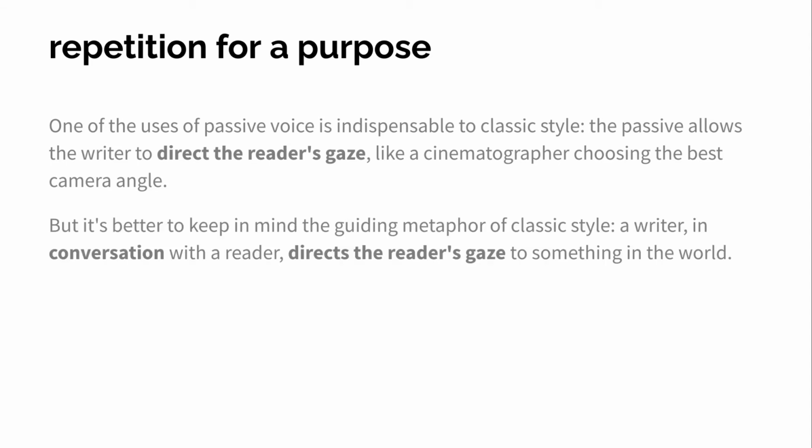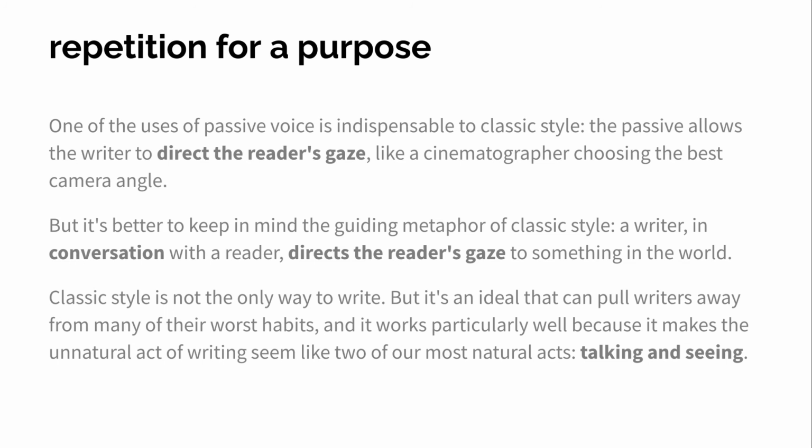But it's better to keep in mind the guiding metaphor of classic style. A writer, in conversation with a reader, directs the reader's gaze to something in the world. That's the third time we see "directs the reader's gaze," and the second time I've given you "conversation." Classic style is not the only way to write, but it's an ideal that can pull writers away from many of their worst habits, and it works particularly well because it makes the unnatural act of writing seem like two of our most natural acts, talking and seeing.